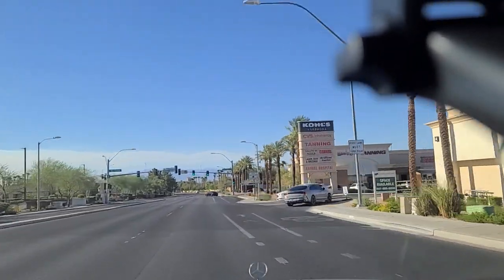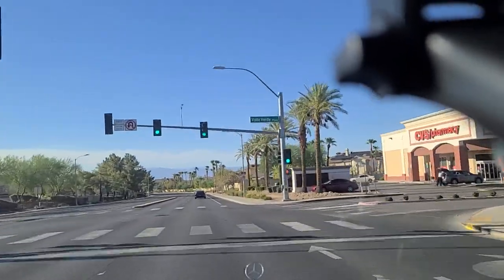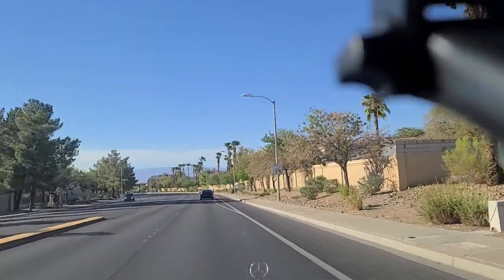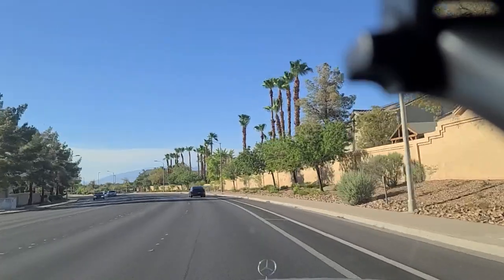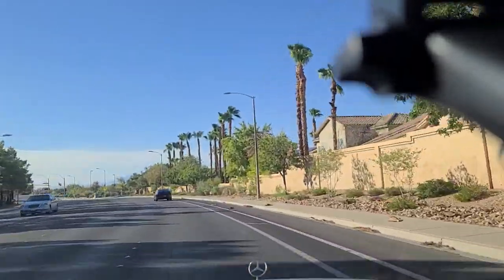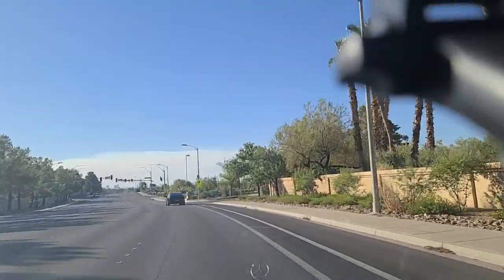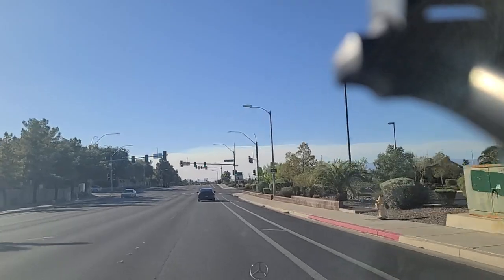This is called Valle Verde Plaza. There's a CVS, Animal Hospital. Pretty small little place. There's a Kohl's in there too. This road tends to be pretty residential. And come up to the light here at Wigwam. Wigwam is an east-west artery here in the city of Henderson.